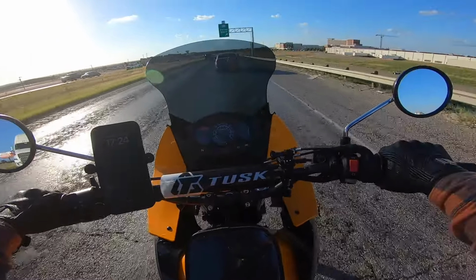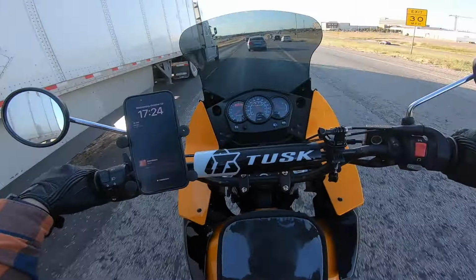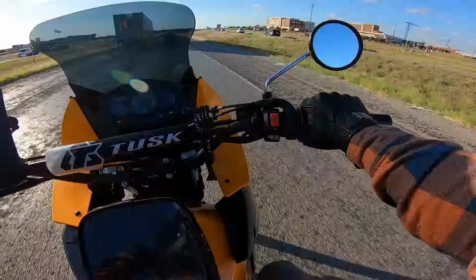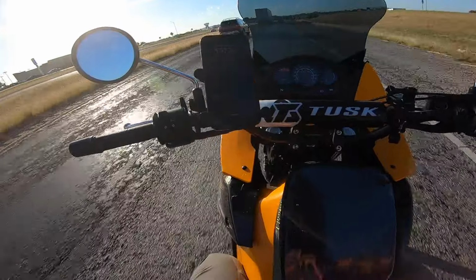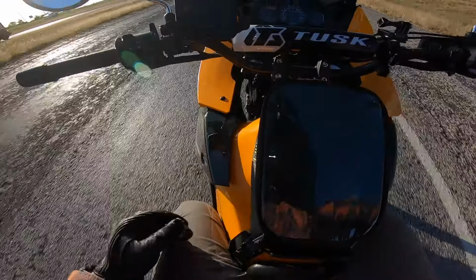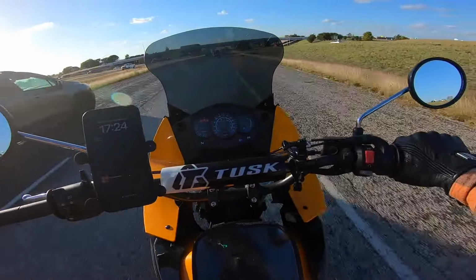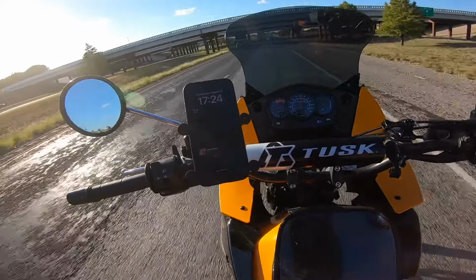So as far as comfort goes, there's a couple things I take into account when I'm looking at how comfortable a bike is to ride for commuting. The first thing is ergonomics. The rider triangle on a KLR, compared to some of the other bikes I've ridden, you're kind of tucked up, your feet are up high, just like a dirt bike. You're riding on the balls of your feet.